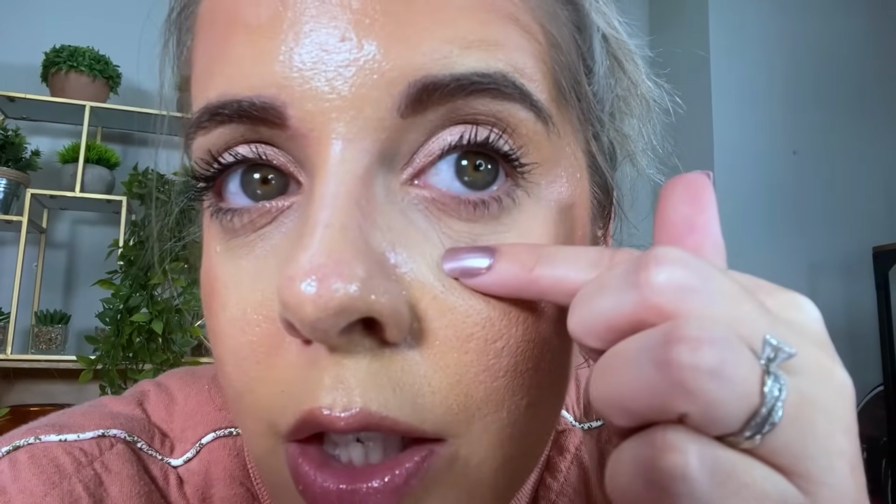Look at the under eyes right here. Do you guys see that? That is disgusting. So definitely doesn't hold up as long as it claims to hold up for, but I will say that the eyeshadow surprisingly did last. Blush, bronzer, highlighter, not as much, but I look disgusting. I do look disgusting. I mean, I can't get over how aged it made my under eyes look.